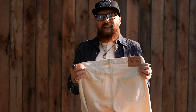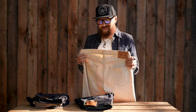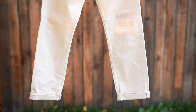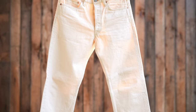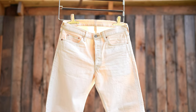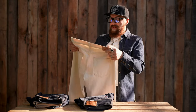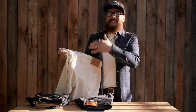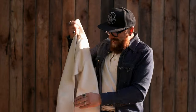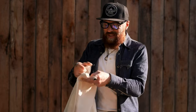But their focus is absolutely on construction. The construction is using not only correct thread, but correct machines. They're using vintage machines to construct the denim to completely replicate the stitching, completely replicate the construction technique of heritage American denim. And they do such an incredibly good job.